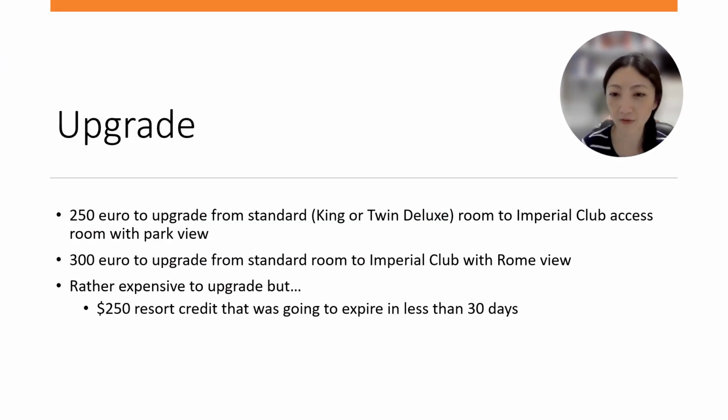Based on my research of this hotel, I knew that I really wanted a room that has the Imperial Club access, as well as a view of the city of Rome. And the city of Rome view is actually my number one reason for wanting to stay at this hotel. So after I had booked my award stay, I contacted the front desk using email to see about possible upgrade options. I knew that because I was requesting in advance, it would most likely have to be a paid upgrade, but I was willing to do that because, like I said, I had a $250 resort credit that was expiring within a few weeks anyway, so why not use that for an upgrade?